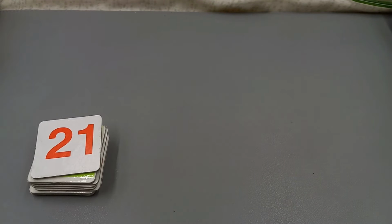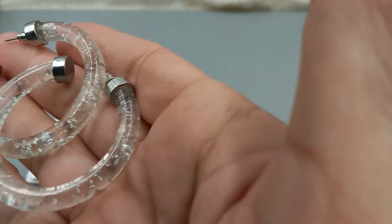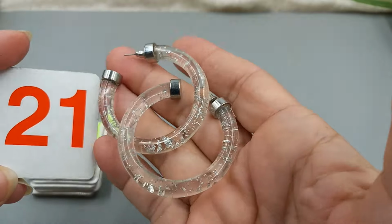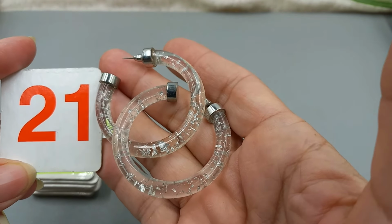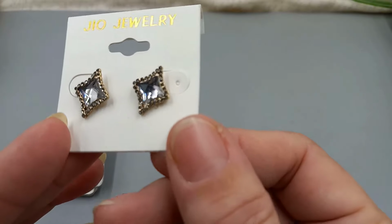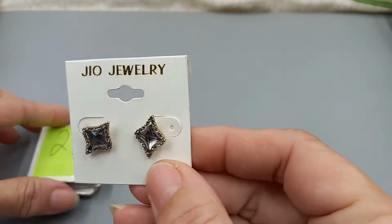All right, these are fun, perfect for the summer. They are clear with little specks in it, silver tone, hoop earrings, acrylic. They are about 2 inches. Number 21, we will do those for $1. 22, let's do these. Joy jewelry. They are little rhinestone earrings, brand new on the card. Number 22, we're going to do those for $2.